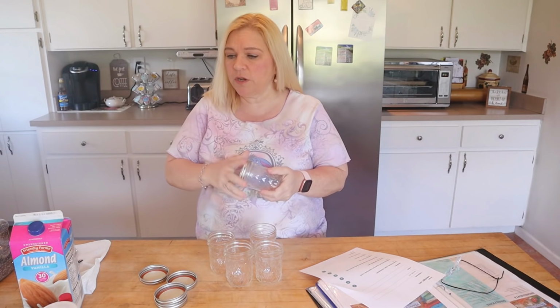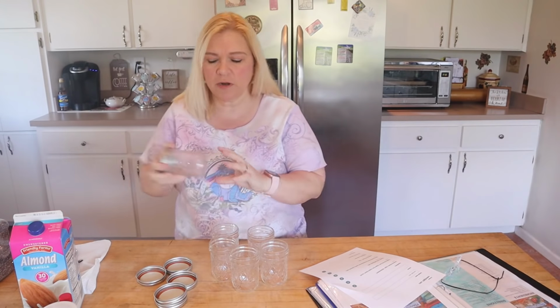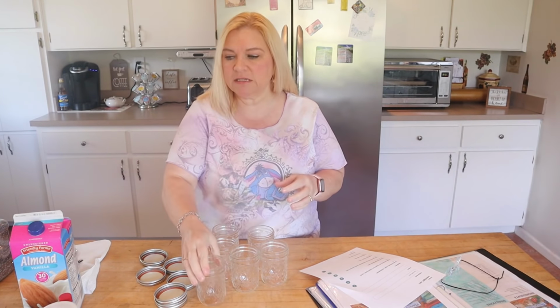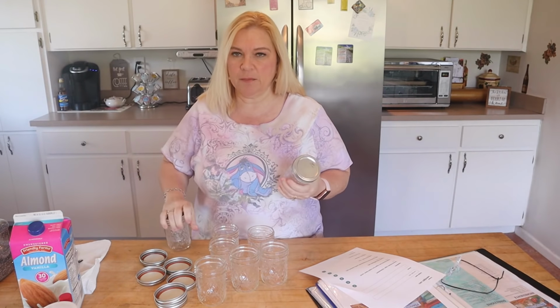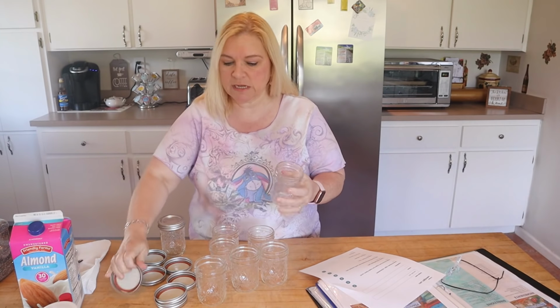I'm actually going to be using a little bit more oats this time. In my other overnight oats, I usually just use 1/3 of a cup. But that was because I was using the powdered peanut butter. So because I'm not using the powdered peanut butter, it won't bulk it up as much. So I'm going to use 1/2 cup of oats this time.